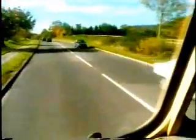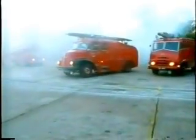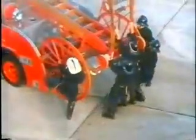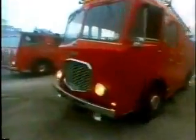I do know that the lads used to love driving them. And when these got replaced by modern fire engines, they weren't very happy at all. They were a real fire engine as opposed to appliances today which all look the same. It just looks like a bread van really with a ladder on the roof.